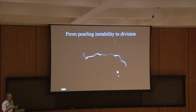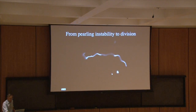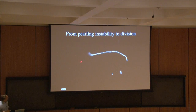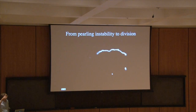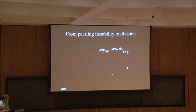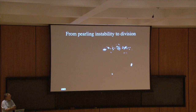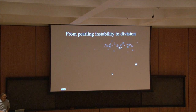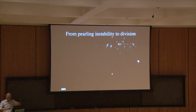Another way of doing it is through a more complicated photochemically initiated process, which is shown here, and it's kind of dramatic in a different way. So much more pronounced pearling instability, which is triggered by changes in surface tension. And then the individual beads gradually separate from each other and diffuse apart. So this is a way of getting many small progeny from one parental vesicle. And again, you can get these smaller vesicles to grow and go through more cycles of division.